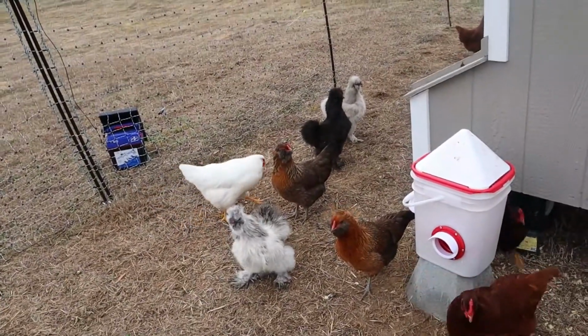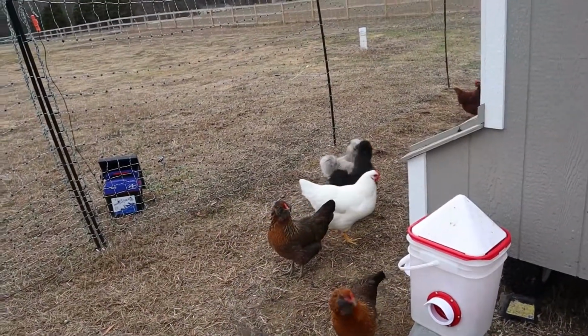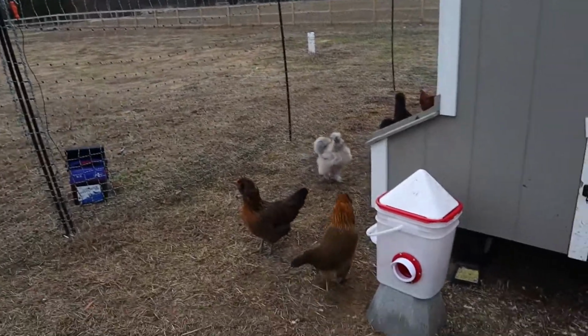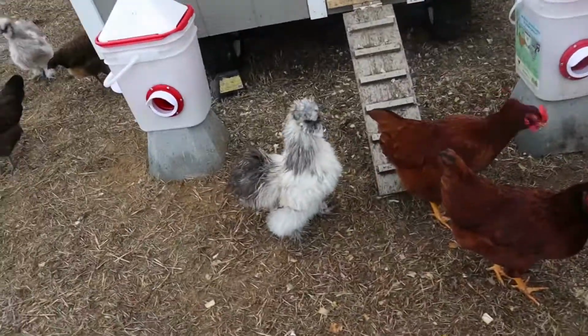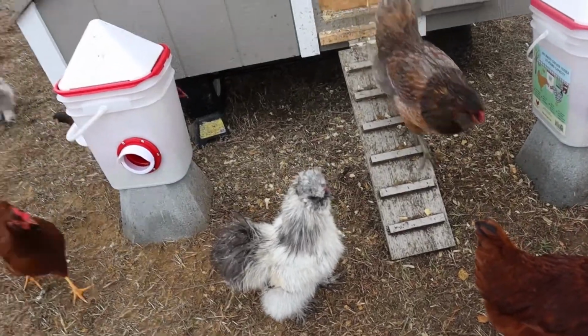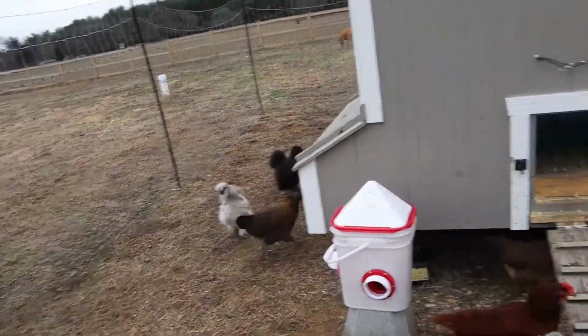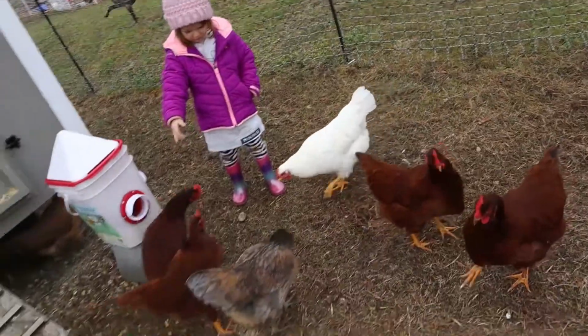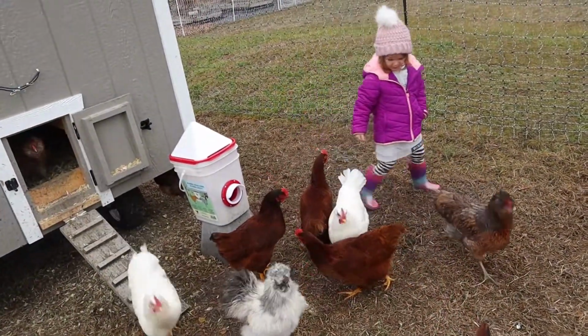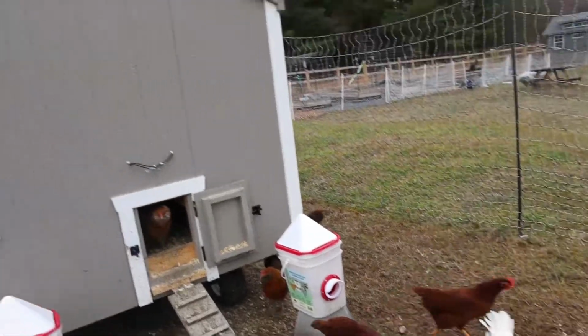There's Midnight and Sven. Oh, and Moose. Moose is right there. That's Moose. Are you gonna give them some food? Okay, throw it down for them. Good job. Okay, let's go back inside. Say thanks for the eggs.